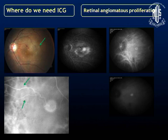So that is where ICG is very important in picking up RAP lesions. Any elderly gentleman coming with a fibrovascular PED with small punctate hemorrhages, always keep RAP lesion in your suspicion and always order an ICG. So any elderly gentleman with small punctate intraretinal hemorrhages.